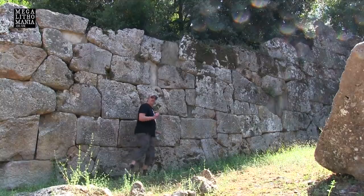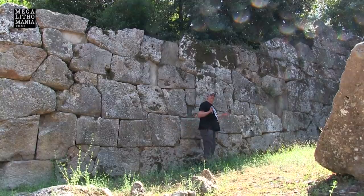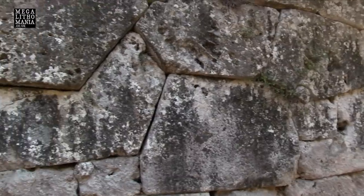So hopefully this will give you some sense of scale of some of the stones in this wall here, just by me walking up here. And you can just see it's a remarkable feat of construction. Let me just look at the shapes of some of the stones here.